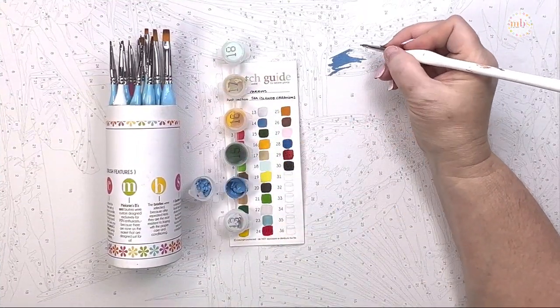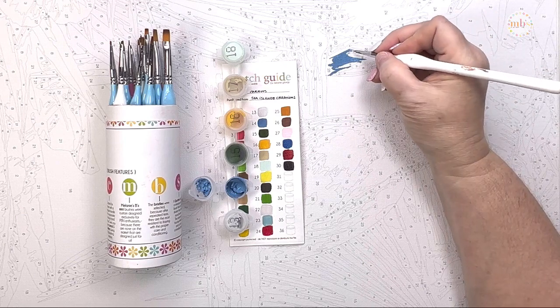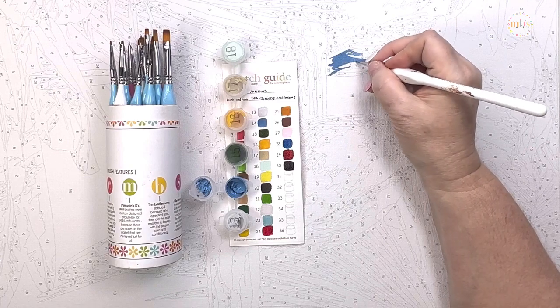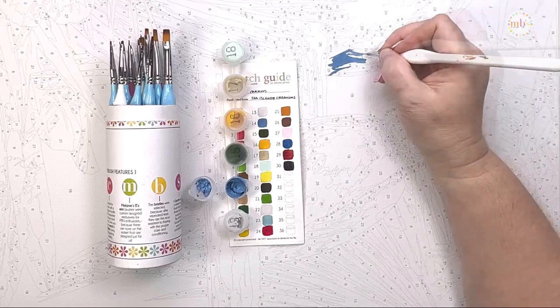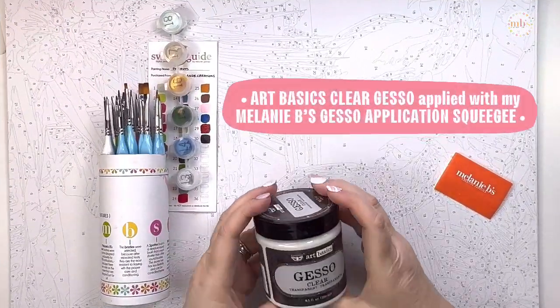So now what I'm going to do for you guys, because I really want to make sure my videos are very thorough, I'm going to add a little bit of clear gesso to a section, and I'm going to look at the difference on how it takes the paint and compare the two. And then you can be the judge of whether you want to add that or not.